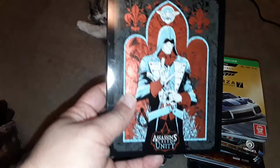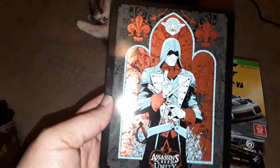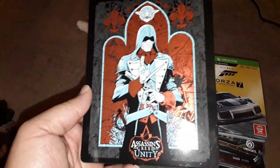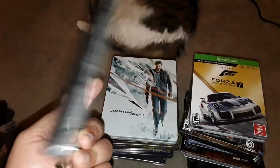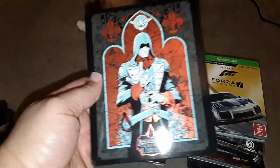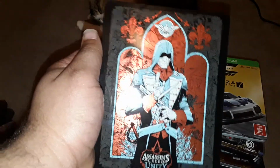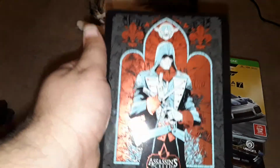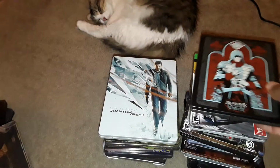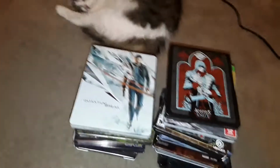Alright, so the colors on the Assassin's Creed Unity steelbook are crazy. I really dig this shade of blue and red with the black and gray. It looks so good. And Unity was a good game too. I played it like a year or two after it came out, so I didn't deal with the bugs. So I just played it straight through, put a good 61 hours or so into the game. I thought it was really good. But then again, I'm an Assassin's Creed fanboy.